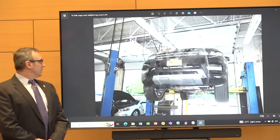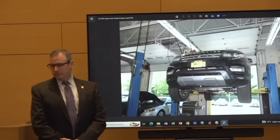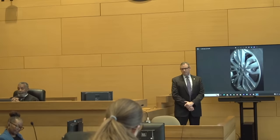Before we proceed, Attorney Manning, it may be more advantageous for the record if there was a better description of wheel. Is it tire? Is it rim? That's true. Thank you, Your Honor. Sir, if you could just describe what you see in the photograph, please. This is State's 13.